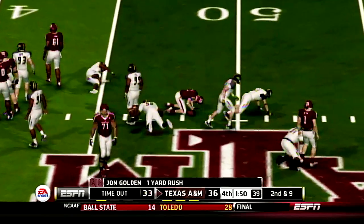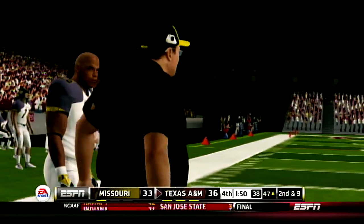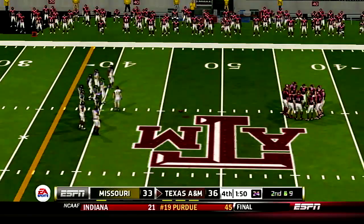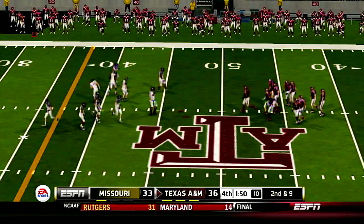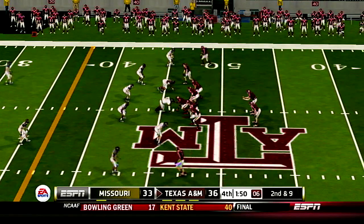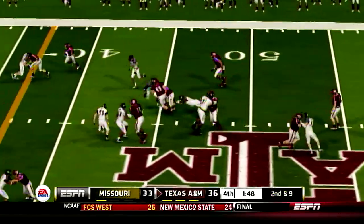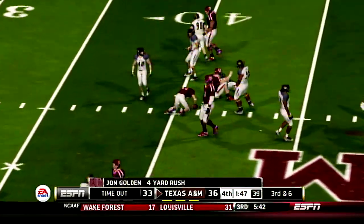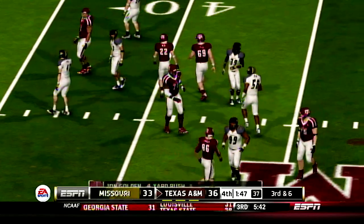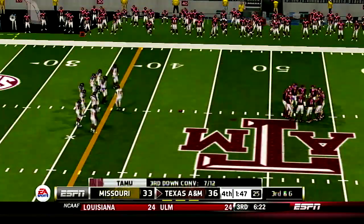And he makes it out to about the 47-yard line. Maybe a yard on the run by the tailback. Missouri will have one timeout remaining. From the 47-yard line, second down. Tackle after a decent run up the gut. Golden gets about 4 yards on the draw play. The Tigers using their third and final timeout.